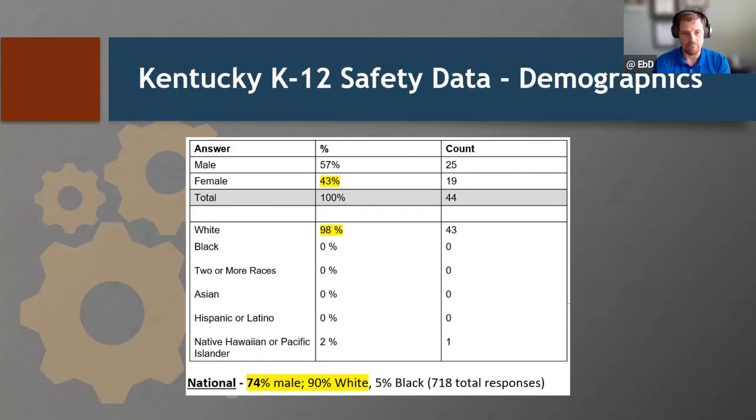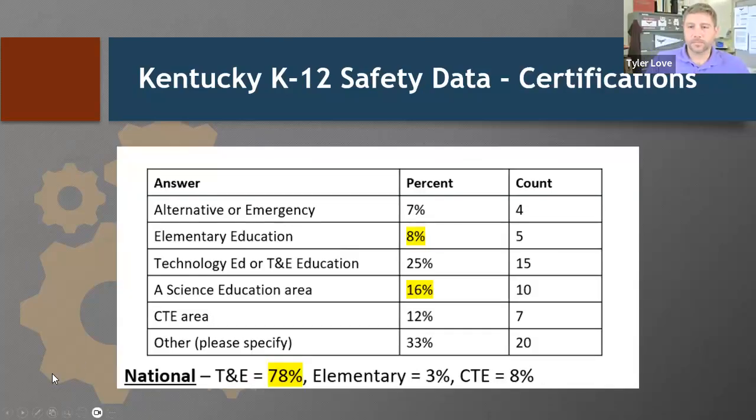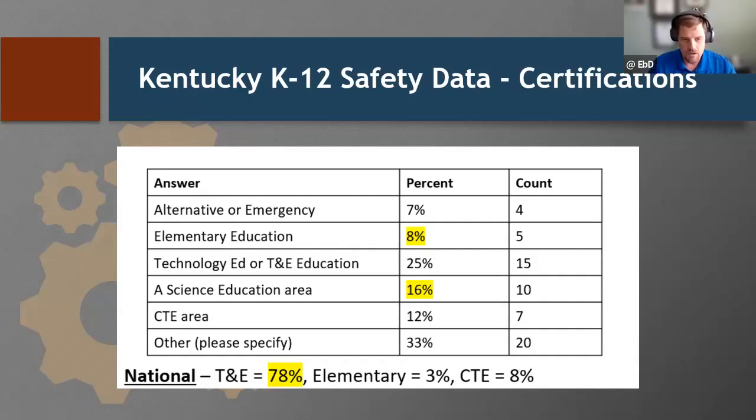But you can see our ethnic background was a little bit different than the national data as well. Anything you want to add on that, Tyler, on this slide? Nope. So here again, this is just showing the data that teachers inputted into the survey.